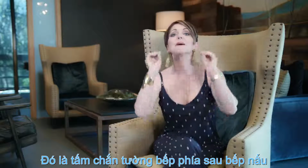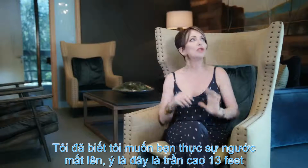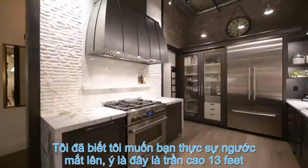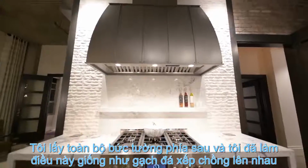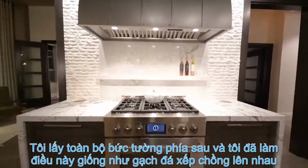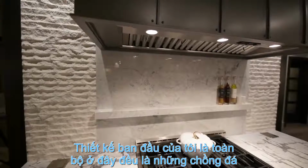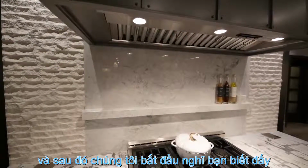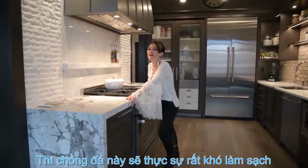Number 2. It is the backsplash behind the cooktop. Oh, yeah. I knew that I wanted to really bring your eye up. I mean, these are 13-foot ceilings. I took the whole back wall and I did this like stack stone tile going all the way up. Now, originally my design wanted that stack stone all the way across. And then we started thinking, you know, if she cooks spaghetti in here, that stack stone is gonna be hard to clean.